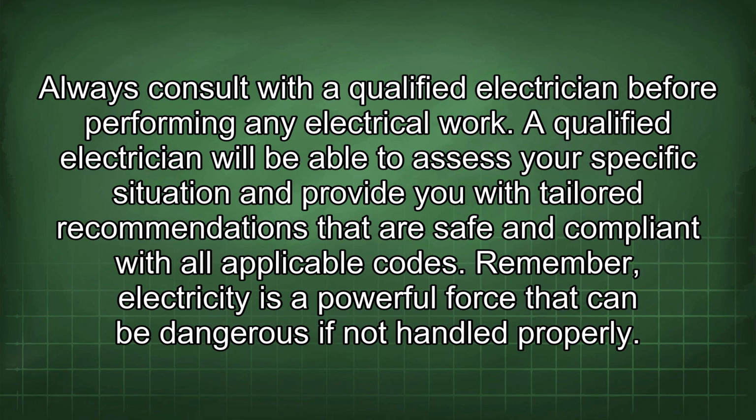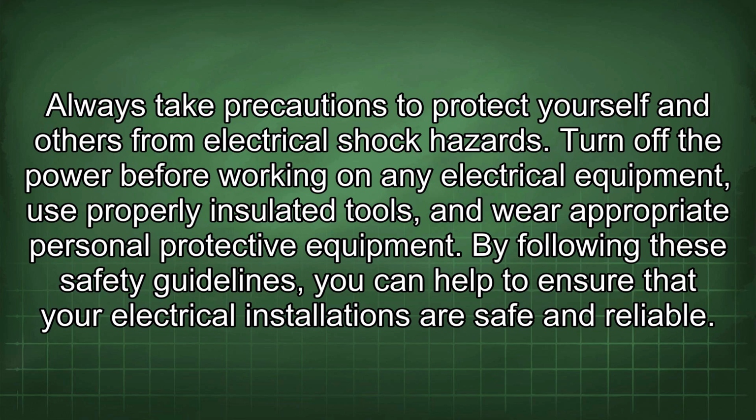Remember, electricity is a powerful force that can be dangerous if not handled properly. Always take precautions to protect yourself and others from electrical shock hazards. Turn off the power before working on any electrical equipment, use properly insulated tools, and wear appropriate personal protective equipment. By following these safety guidelines, you can help to ensure that your electrical installations are safer and reliable.